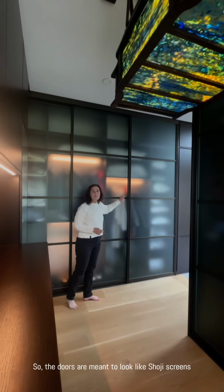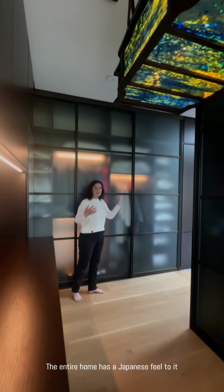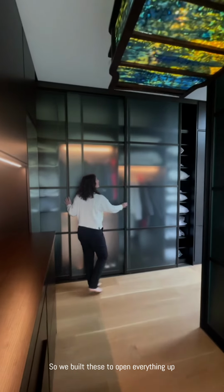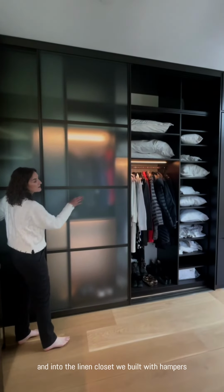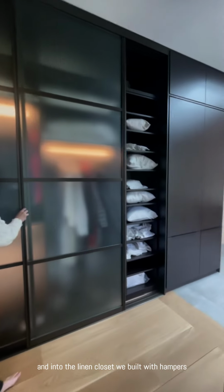So the doors are meant to look like shoji screens. The entire home has a Japanese feel to it. So we built these to open everything up. Where the pillows are, that goes into the bathroom and into the linen closet we built with hampers.